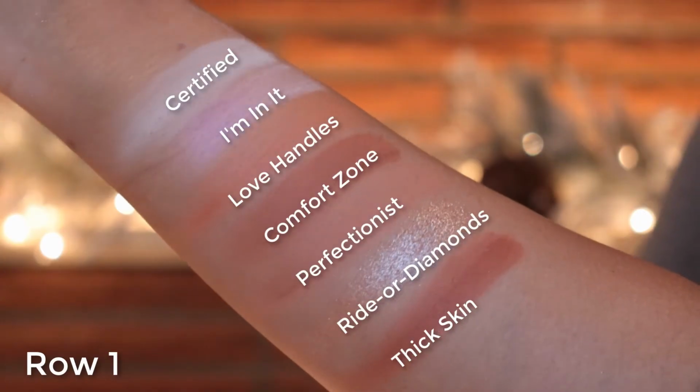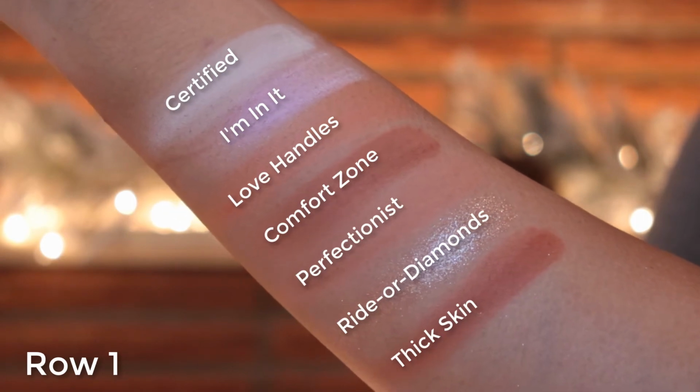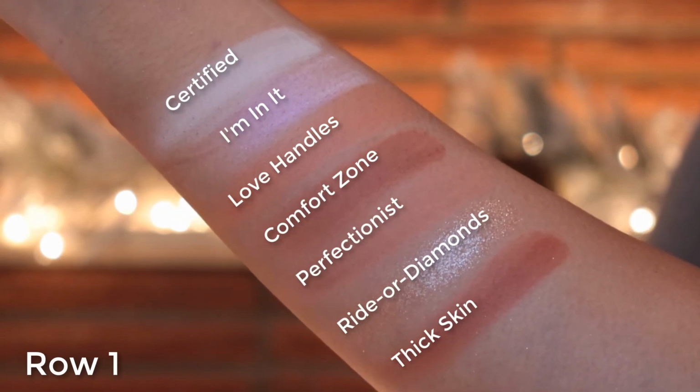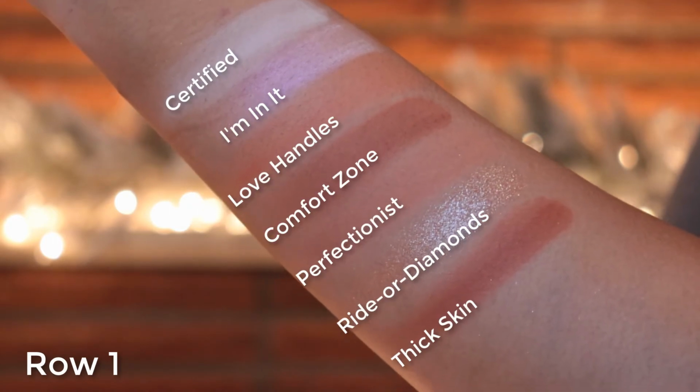The colors in the row are very, very neutral. It's like browns, creams. The only little bit funky shade is that second shade that's called I'm In It. They call it a satin cotton candy, but it does have a little bit of a pinky purple shift, even though it looks fairly white in the palette.